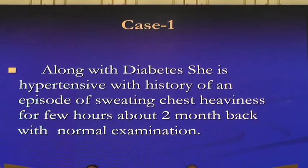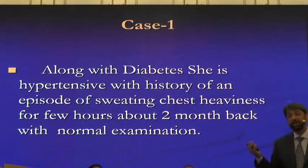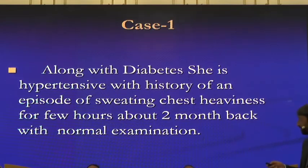Along with diabetes, she is hypertensive with a history of an episode of sweating, chest heaviness for a few hours about 2 months back, with normal examination. Now what does this suggest? Anyone? This background, this information, are they really raising red flags in your mind with this workup? Sadly, because a diabetic with something happened to his chest, maybe an old MI, is silent.